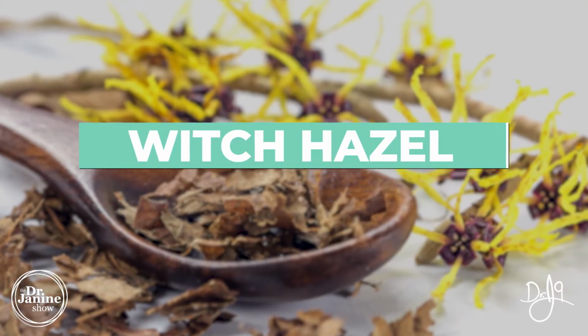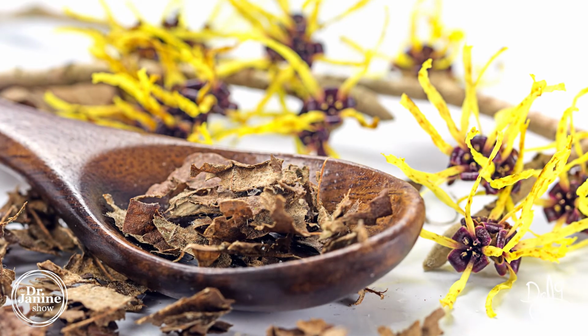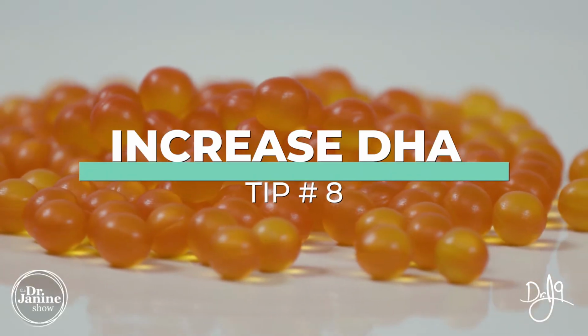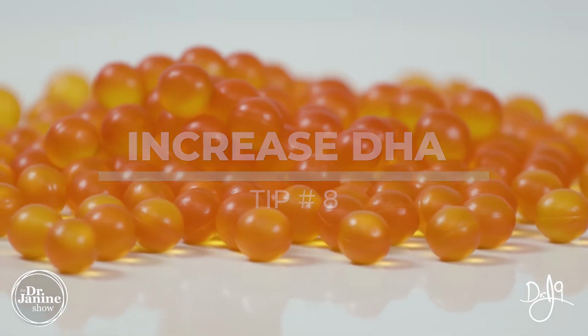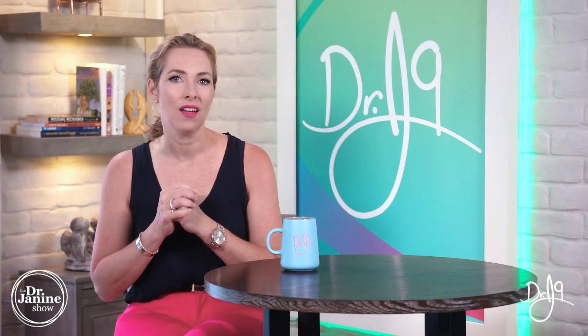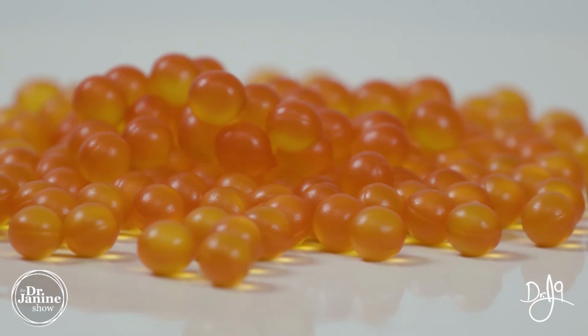Tip number 7 is to topically use witch hazel. Witch hazel is an astringent, and this is really great at helping to tonify the skin and can be really helpful for those boils when you're using it topically. Tip number 8 is to ensure you're getting enough of the anti-inflammatory fatty acids in your diet. So the omega-3s, I especially like the DHA, and DHA is docosahexaenoic acid from fish oils. So whether you're eating enough fatty fish in the diet or going to a supplement of DHA really helps with the skin health and helps with the skin barrier function.